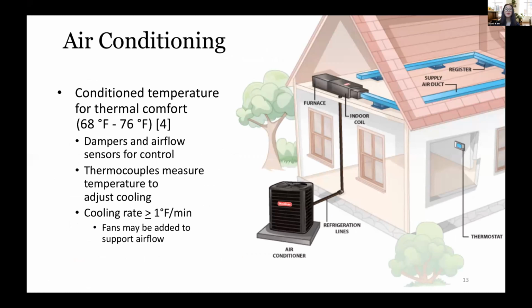All right, so the AC system allows us to condition the temperature of the building or select rooms to the range of thermal comfort. A little bit more context, ASHRAE defines thermal comfort as when an employee wearing a normal amount of clothing feels neither too hot or too cold. To give it a numerical boundary though, OSHA recommends 68 to 76 degrees Fahrenheit for office buildings. So this is the range that we are shooting for.